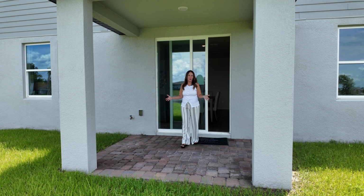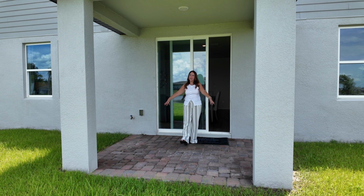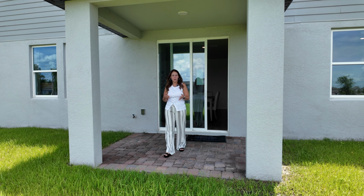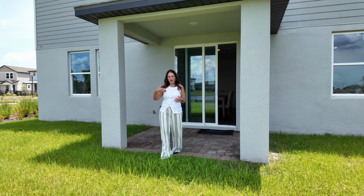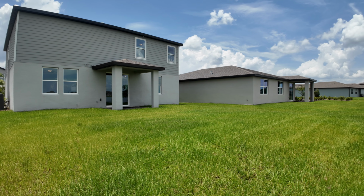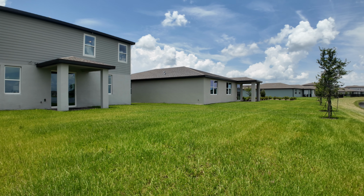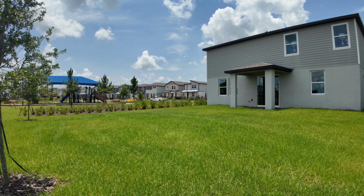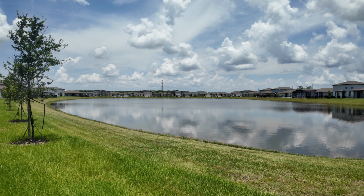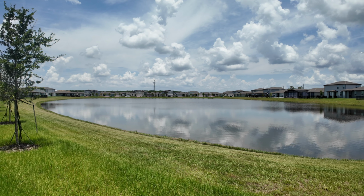This porch would be more than good enough for maybe 2 chairs and a little table, and if you wanted to go ahead and screen it in and put a door, you could. Then you have your backyard area. Since it's a 2-story home, it kind of sits further into the lot, so it leaves you a nice big backyard area. This one happens to have the lake behind, which is a nice feature if you want kind of rest and relaxation, sit in your back and sip coffee.